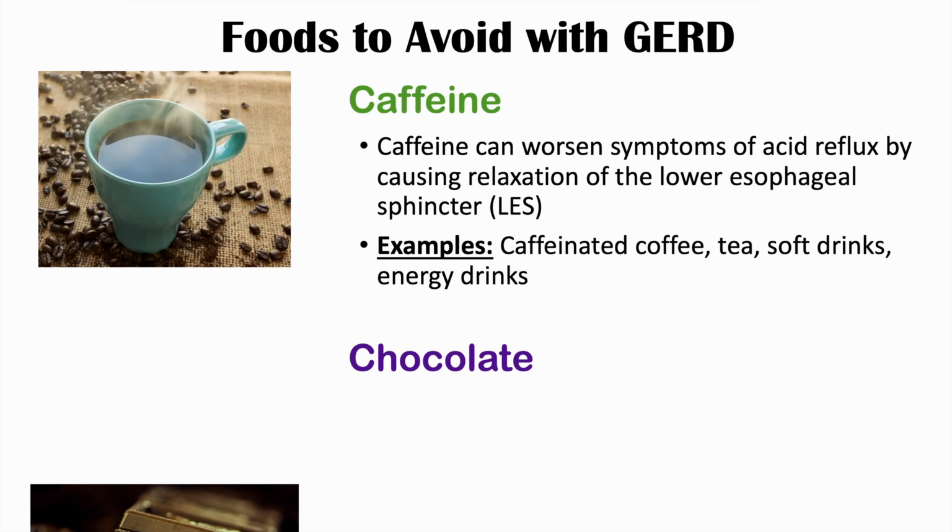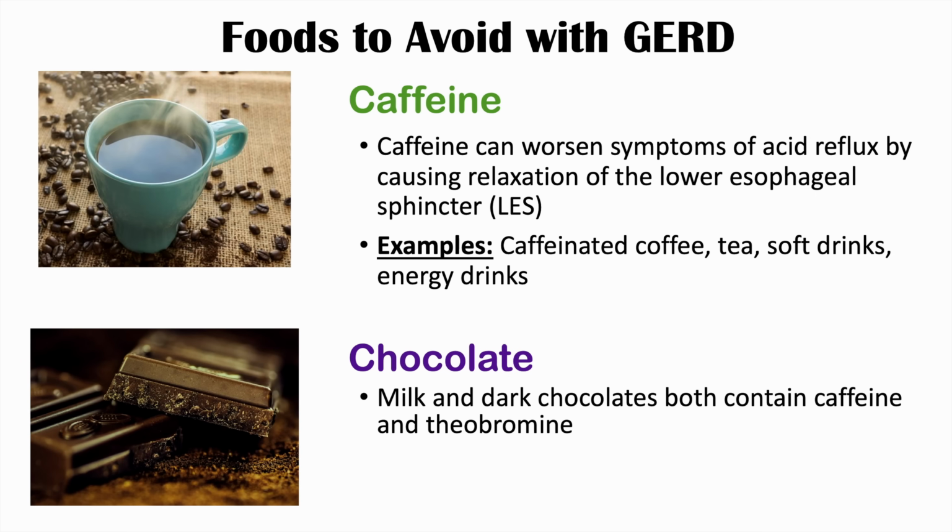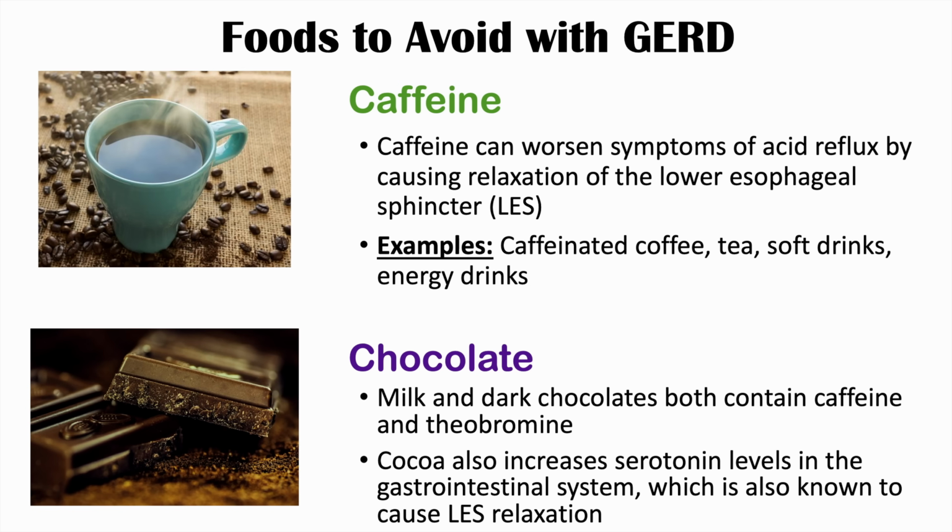One of those is chocolate. Both milk and dark chocolates contain caffeine and theobromine. We mentioned before that caffeine causes relaxation of the lower esophageal sphincter, increasing acid reflux. Now, cocoa also increases serotonin levels within the gastrointestinal system. It causes release of serotonin from gastrointestinal mucosal cells, and the serotonin surge is also known to cause LES relaxation as well. So cocoa contains tryptophan and serotonin, but can also induce the release of serotonin from cells in your gastrointestinal system, which all lead to increased relaxation of the lower esophageal sphincter.